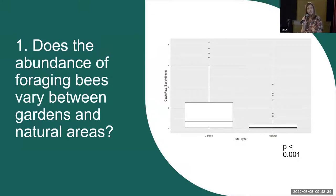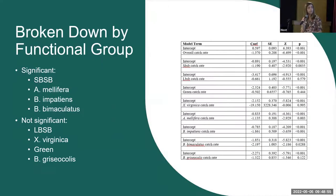So on the right here, we have a box plot, really simple. So we have the garden sites and the natural sites. Now on the y-axis there, we have our catch rate, the number of bees I caught per minute. So this is my proxy for abundance because sometimes I wasn't always visiting for the same amount of time. So the answer to this question is yes, there was a difference. I got more bees in the gardens than the natural areas by a very significant margin.